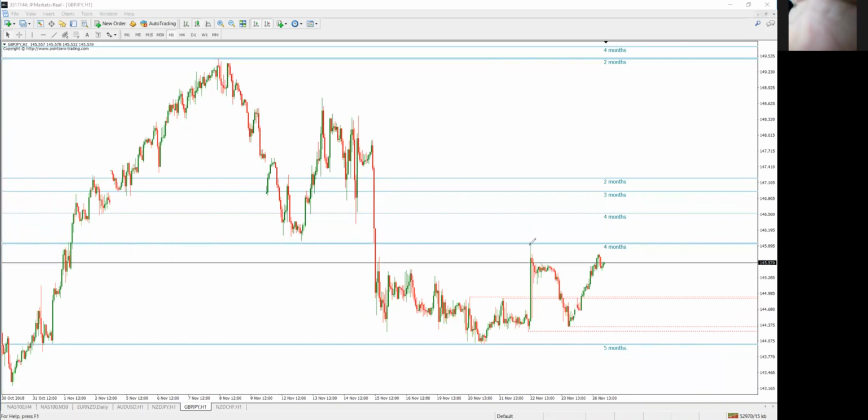Can you see where the highest, where the market rallied to here? Yeah, the 4 months resistance. Right. Area. Why would the market rally there? Does anyone know? Why would the market rally all the way up there, but then it failed to close above that level? Does anyone know why it did that?